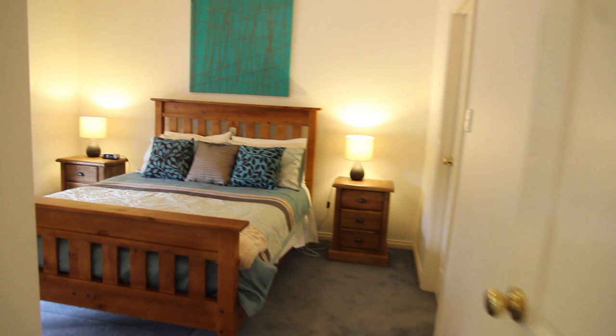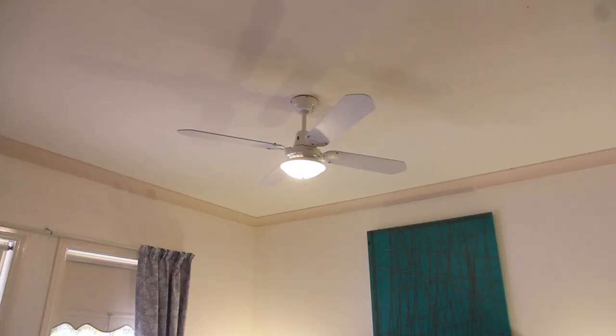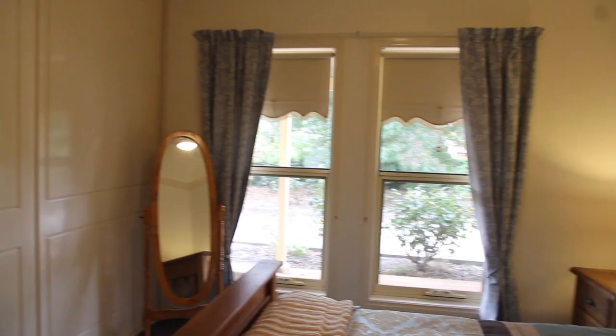And then the main bedroom. Big bed. Again, big built-ins. Ceiling fan. Nice view out there.